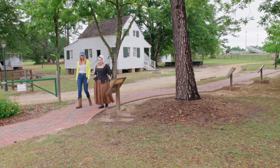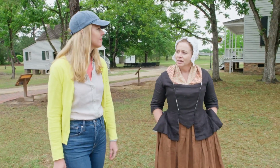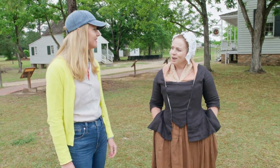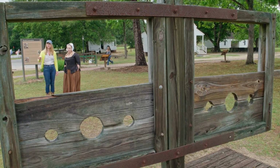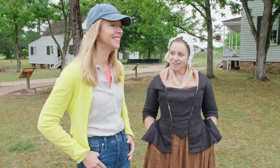Our mission here is to interpret for visitors so they can get a feel for what life was like in Camden during the 18th century, especially while the British were occupying the town. And they have the pillory and stocks. Yes, it's a crowd pleaser. Everyone loves to get a picture over here.